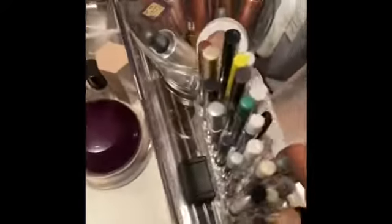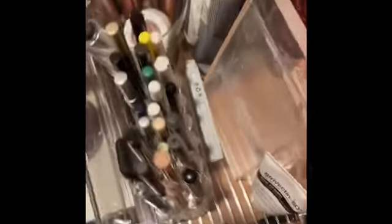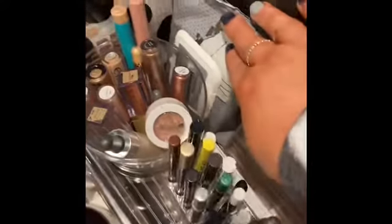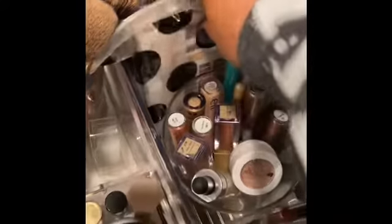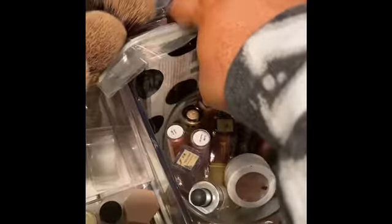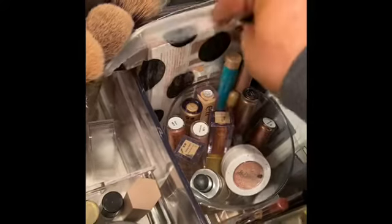And then in here I just keep whatever lashes I'm wearing for the day. I have my acrylic thing that I put my foundations on, a set of makeup wipes, and these are all samples or pretty much samples. I have primer samples back here, and in here are all the Sephora foundation samples that I've gotten. So that's pretty much it.